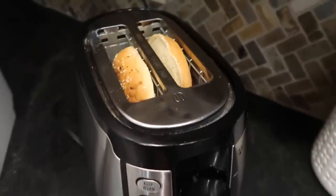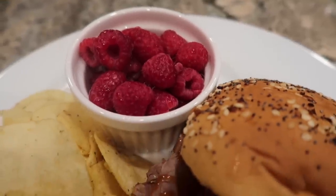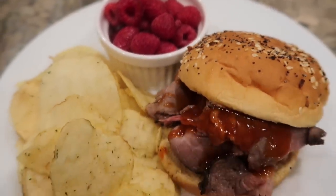So I'm just gonna heat up the roast beef. I think that's optional too. I might toast the buns, pile the roast beef onto the bun, put a little bit of that Arby's sauce on it, have some chips, have some fruit, and that will be dinner tonight.